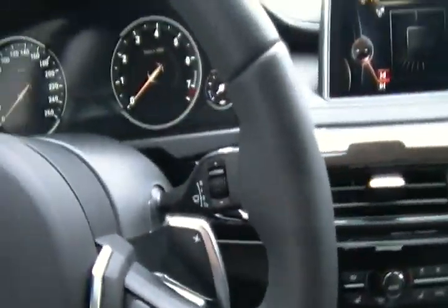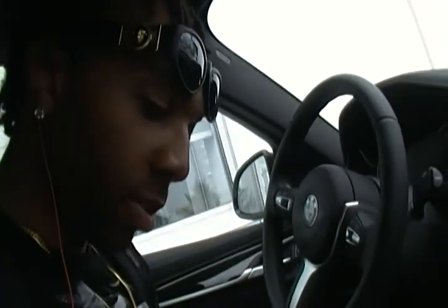Oh, in the car. Yep. That's us in the brand new X6. That's me in the brand new X6, just checking it out. Definitely on the purchase list. But I just gotta show my review so you guys can see how it is.